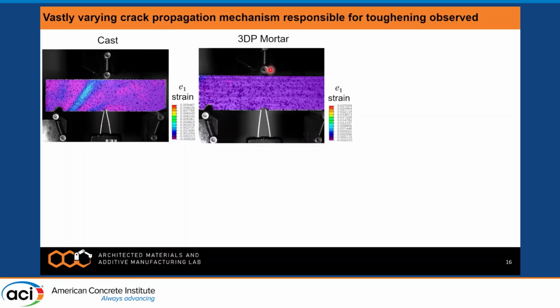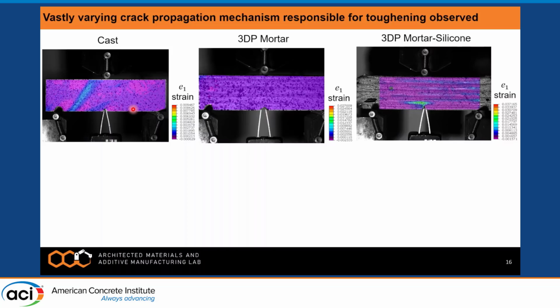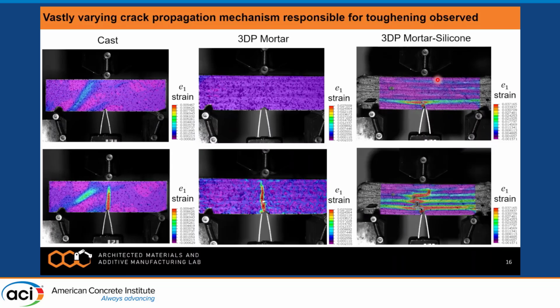For the 3D printed mortar, similar behavior happens through the depth, but kind of less abruptly than for the cast material. But then for the 3D printed mortar-silicone composite, we see this really good and interesting behavior where the crack goes sequentially and propagates in a stepwise manner across the depth, instead of going right through the middle and penetrating through the whole depth of the material. So this sort of explains visually what happens for these types of materials and why we get such enhancements in the fracture toughness.